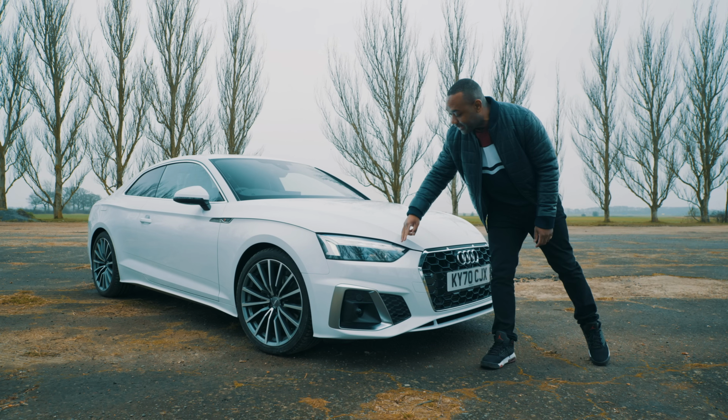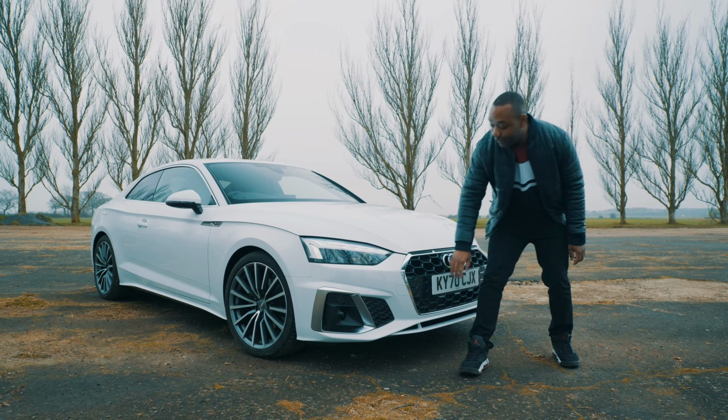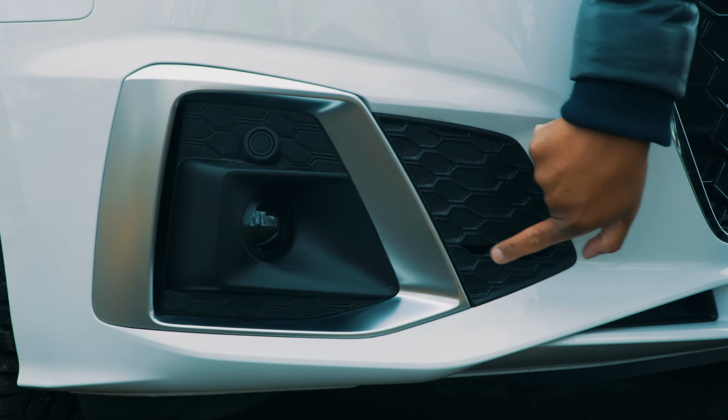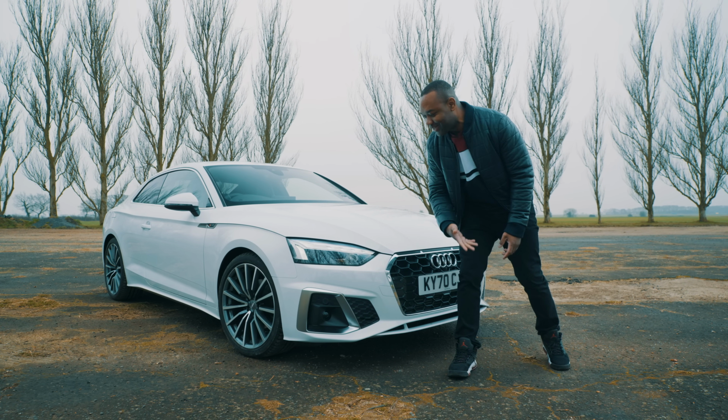I also like these distinctive DRLs. The daytime running lights in this car look really nice. Down here, you got these fake vents. Not completely fake though, because there are 3 little holes that channel air into somewhere doing something.